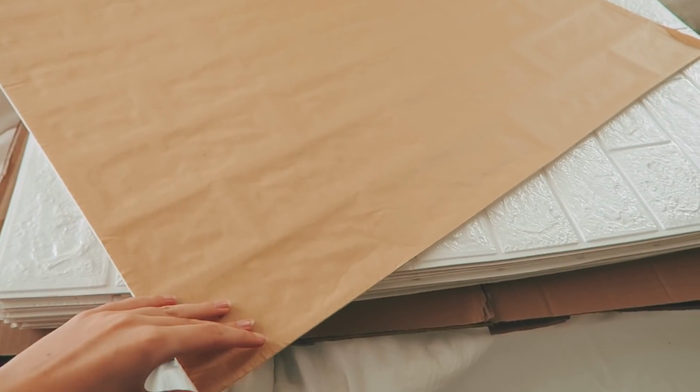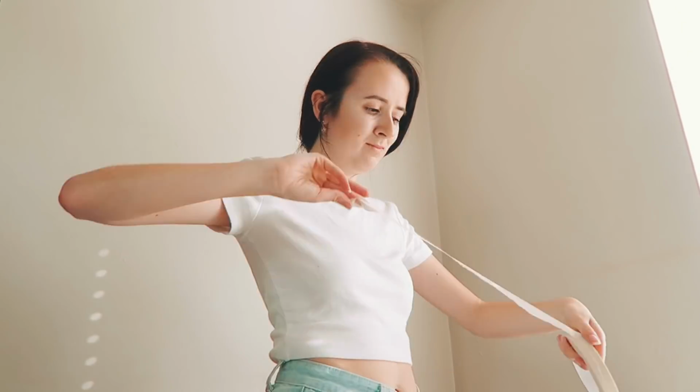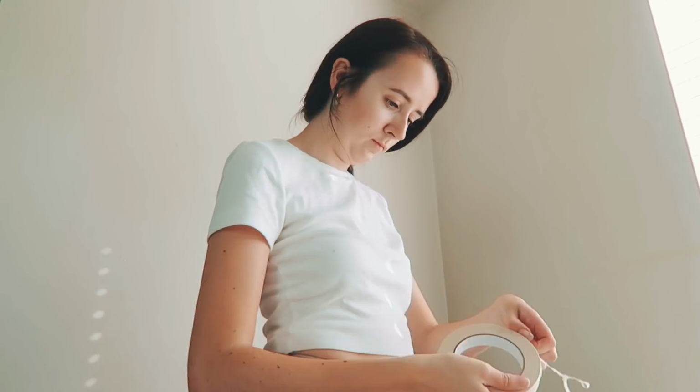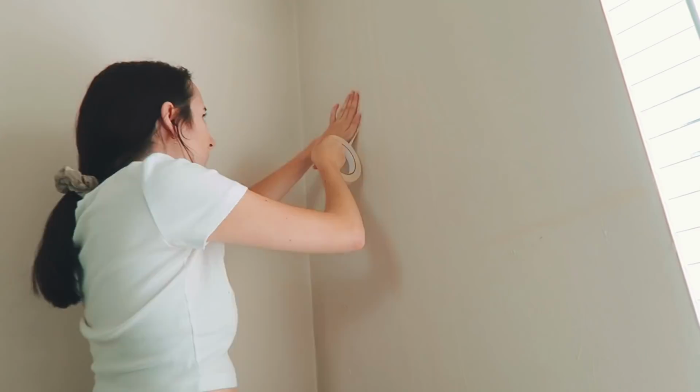Now, like I said, we don't want to risk ripping paint off the wall, so we aren't going to be removing this paper backing off the panels at all. Essentially what we're doing is using the masking tape to create a grid for the brick panels to attach to. I really should have bought a more contrasting color for this masking tape so you guys could actually see this better, but just bear with me.